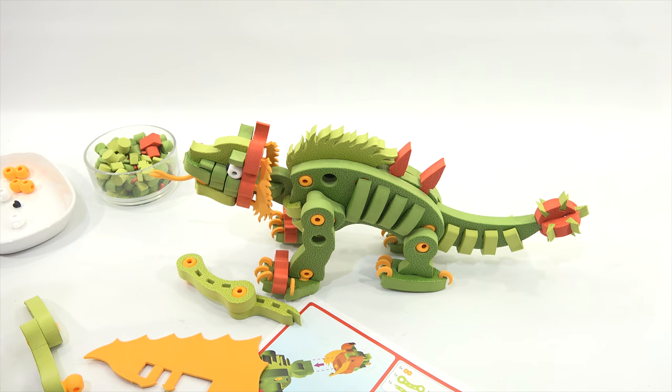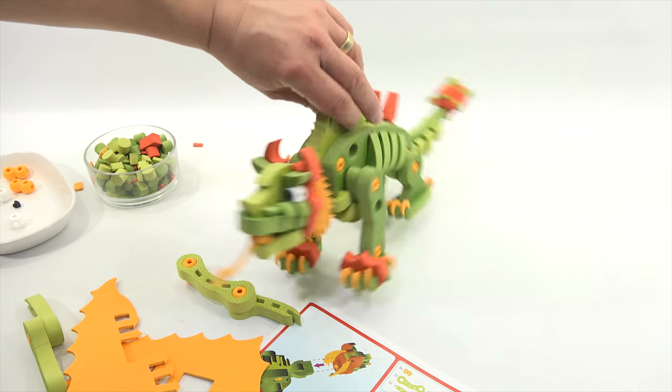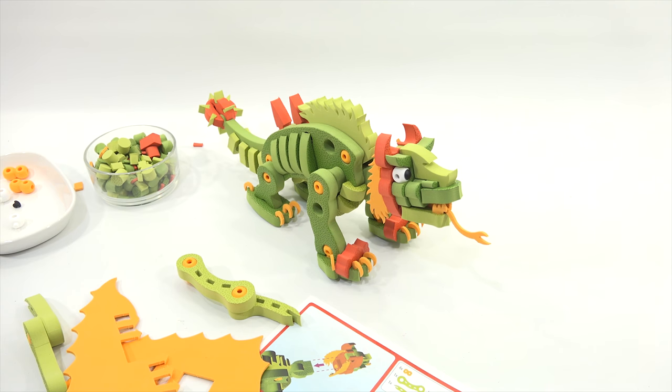I have to say, if you like to build things and you're looking for something that gives you a little challenge, and offers a new technique in building, you know, from what you're used to, these sets will do it. And I put the camera down a little bit so that you can kind of check them out.